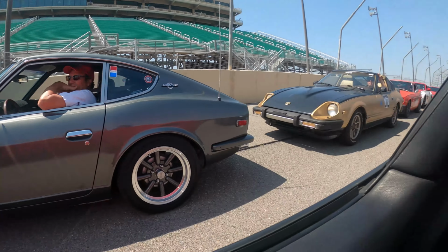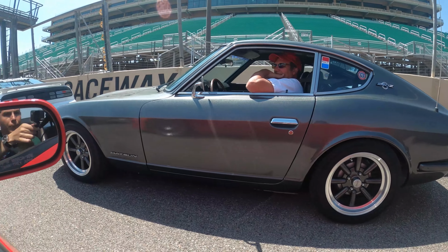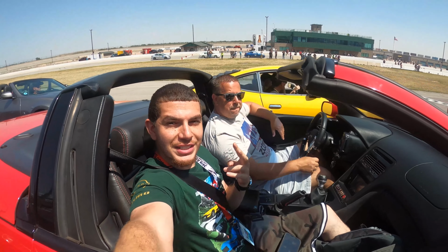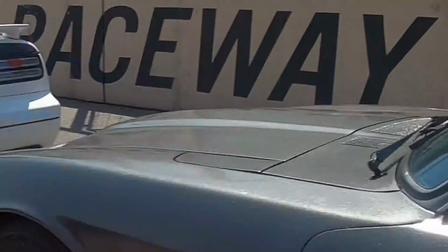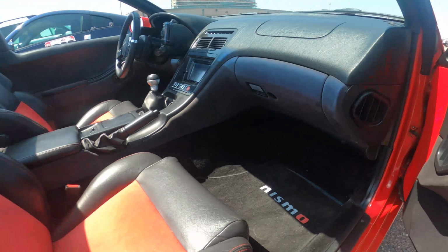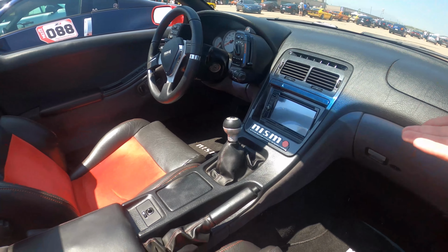See, we got all these nice classic Zs. Loving this 240 right here next to us. Well, of course, can't leave out our camera car, a clean Z32. Screen, carbon fiber accent. You can never go wrong with that.